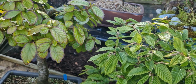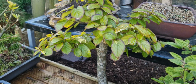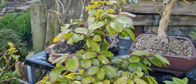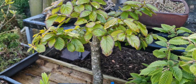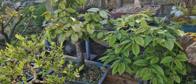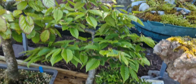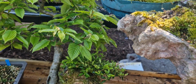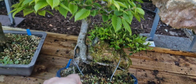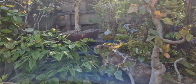Here we have ironwood. It's got a nice trunk, a twisted trunk. So again, that'll be another one that will need bringing in soon. Just prune it back a little bit. This is our hornbeam which we have over the piece of wood with the honeysuckle on the wood as well. That'll need a bit of work done to it.